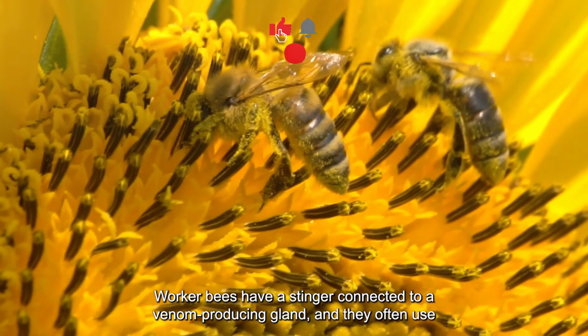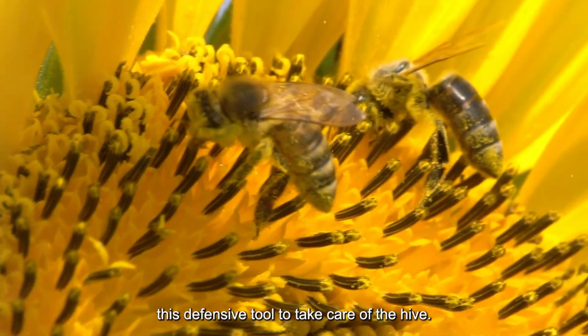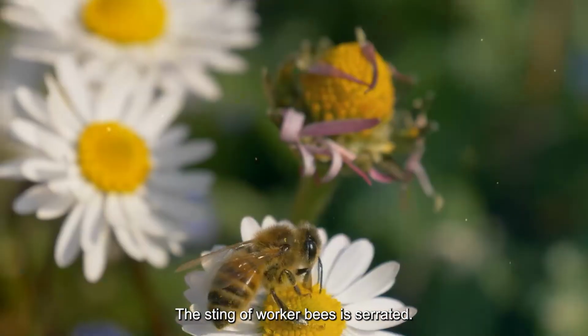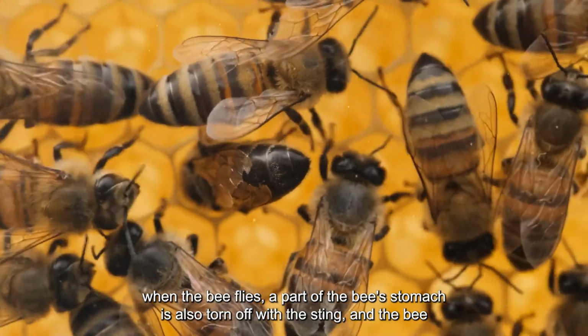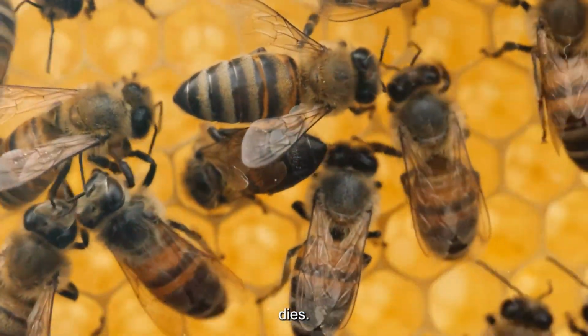Worker bees have a stinger connected to a venom-producing gland, and they often use this defensive tool to take care of the hive. The sting of worker bees is serrated. If they sting an animal with relatively thick skin, the sting gets stuck in its skin, and when the bee flies away, a part of the bee's stomach is also torn off with the sting, and the bee dies.